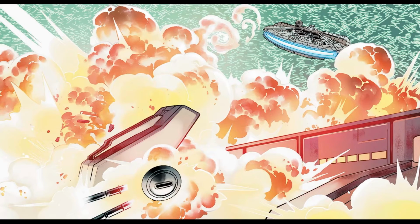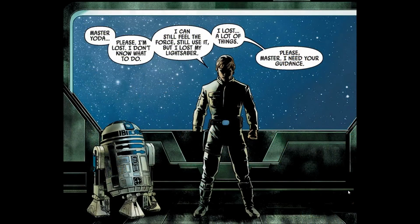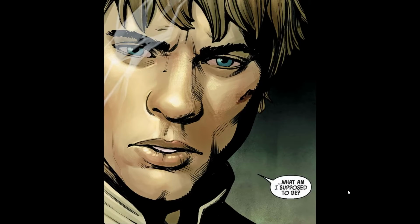The crew of the Millennium Falcon and the Rebel fleet rout the remaining Imperial forces, and this is where the comic ends, with the swift victory of the Rebellion, but at what cost? Did Luke's use of the Force and anger bring him closer to the dark side? Guess we will have to see in the next installment.